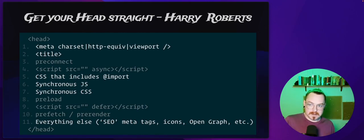At the top there, meta charset, http-equiv, viewport. These are the things that set it so your site doesn't look like a zoomed out desktop experience on mobile, things like that. Not for your other OG image meta tags, those go in the bottom. Then title, pre-connect, sync, async. And then this middle section is a little unintuitive, but he goes into it deep in the talk, and I won't give it justice by trying to explain that, but he says this is the best order for those. Then preload, script defer, prefetch, prerender, everything else, and then after that, all that stuff that marketing tells you needs to be put in the heading.